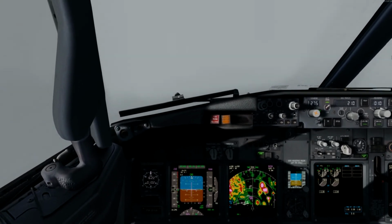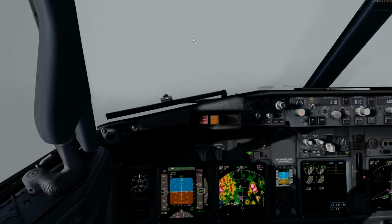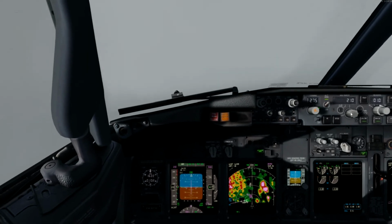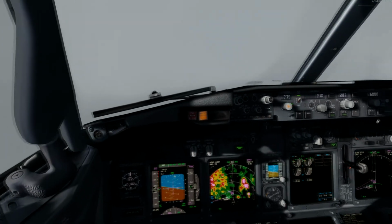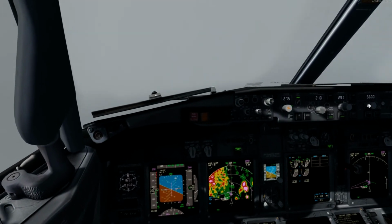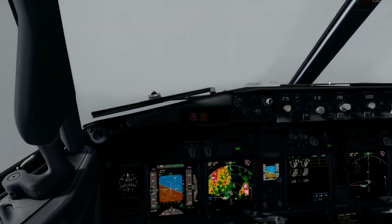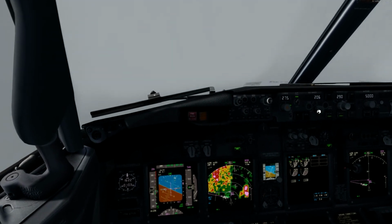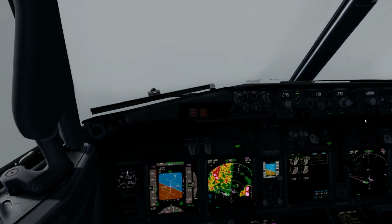KLM 7-1 Golf, confirm speed 210 knots. Yes, speed 210 knots, KLM 7-1 Golf. KLM 7-1 Golf, roger, left heading 290, descend 5,000 feet. Left 290, down to 5,000 feet, KLM 7-1 Golf. Correct, cleared ILS approach runway 28, reduce speed to 180 knots. Cleared ILS 28 and speed 180 knots.